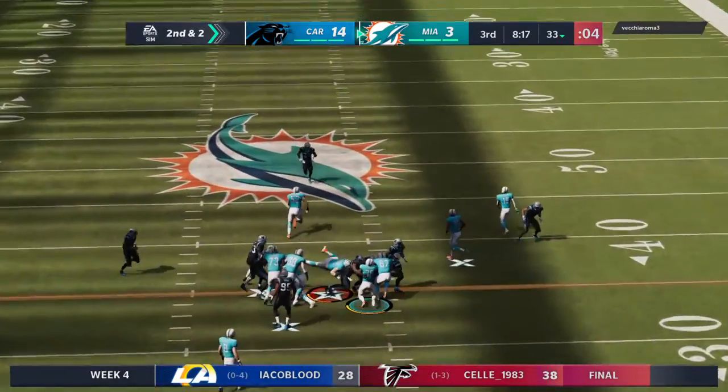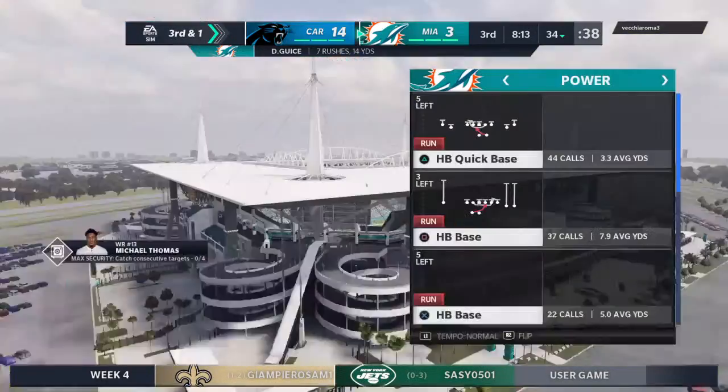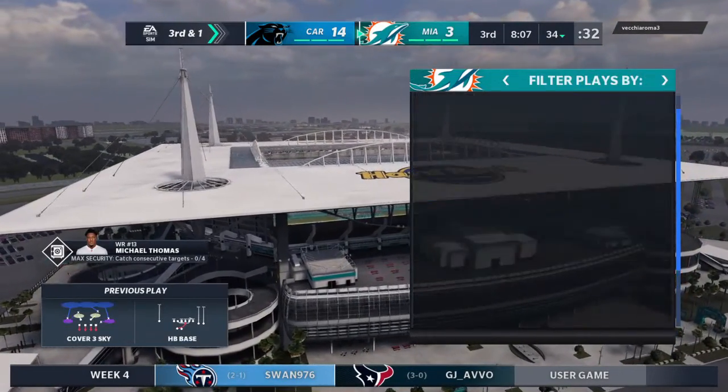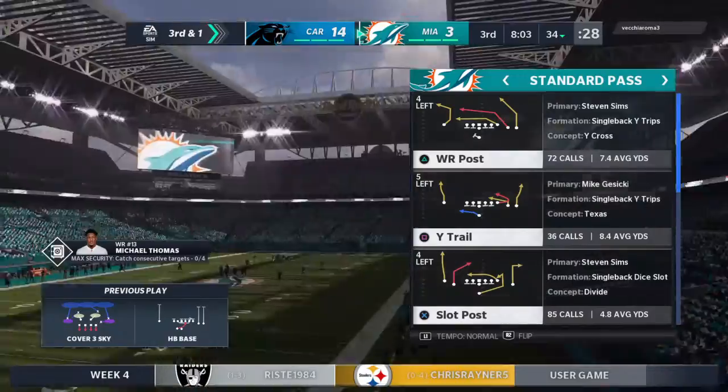Here's Gesicki. And this won't be enough to pick up the first. A gain of 2, 3rd and 1. Well, they still have time to get him established, but in my estimation, they've got to pick up the urgency here. They've got to get quickly in and out of the huddle and run off a bunch more plays.